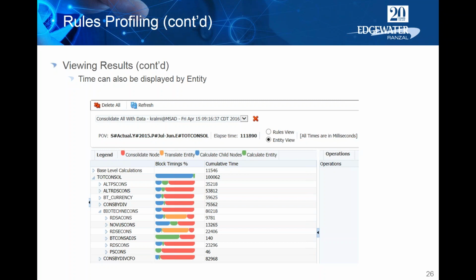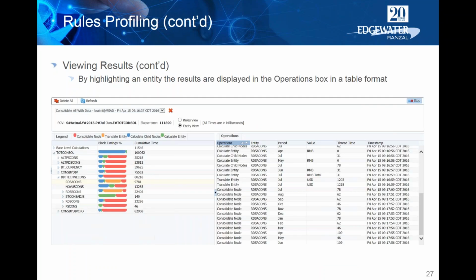Maybe a foreign structure is taking longer because it has to translate, go through dollar overrides. Maybe there's more logic taking place in that structure versus the USD structure, and that gives us insight into that. You can go even further by clicking on a base entity, and you'll get even more information. So if I'm clicking on a foreign entity, like here, I can see how long it took to calculate in the local currency, the Chinese renminbi, versus when it has to translate again into US dollars. Even more insight into how the rules are performing within your application.